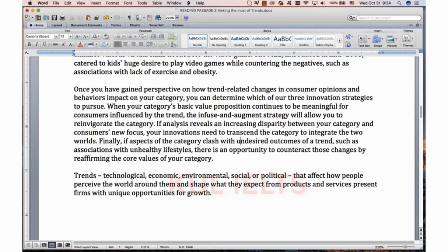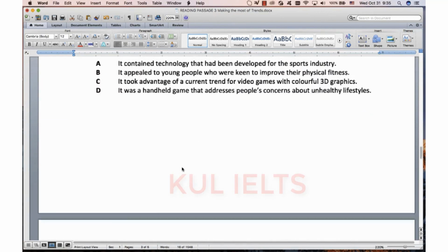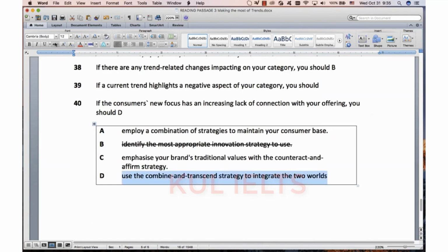So the undesired outcomes of the trend are the negative aspects. Then you should do this. Counteract those changes by reaffirming the core values of your category. Remember, we used that. Counteract and traditional values, core values is there. So that means that that one is C.